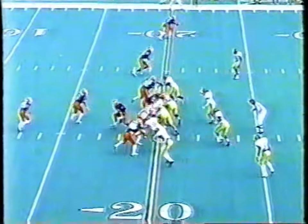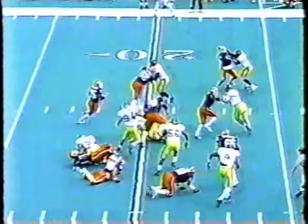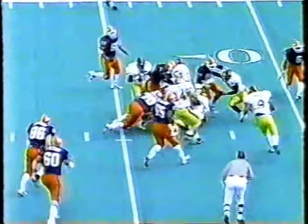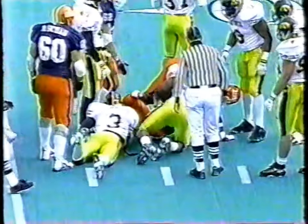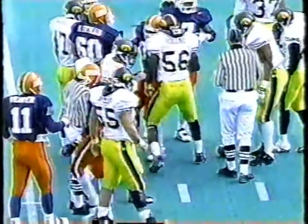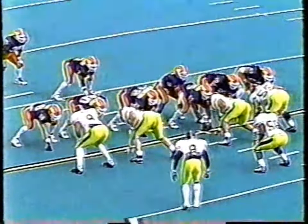First down at the 20. Here's Robert Holcomb. Good cutback. Nice hole. Well-executed play. And a pickup of 7 yards to the 27-yard line. Over to make the stop is Damien Robinson for the Iowa Hawkeyes.